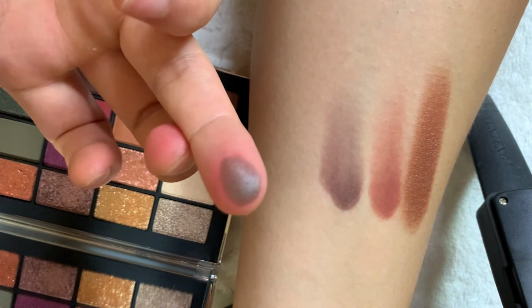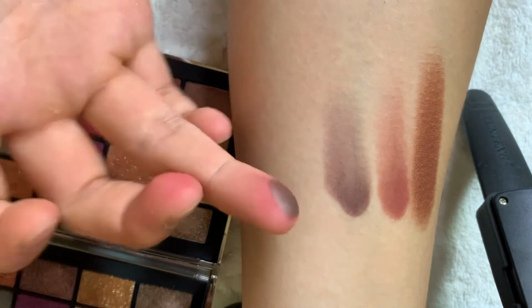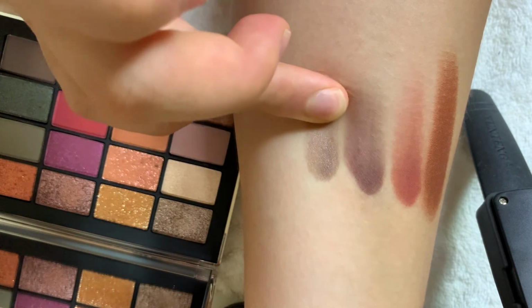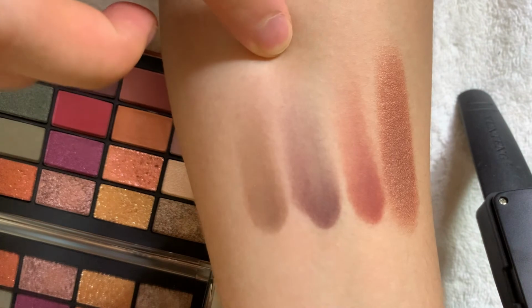Okay, and the last color, it seems like a little bit silver reflection.